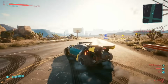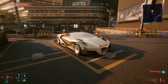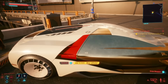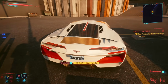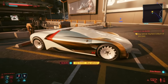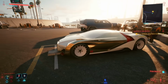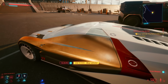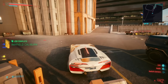It's beautiful. Now, fourth on the list is the Rayfield Caliburn. This car is basically like having cheat codes. It is so fast, and it handles better than every other car in the game combined. Now, it is expensive at $157,000. It is absolutely beautiful. Now, there is a free version of this that you can get, but it doesn't handle as well and doesn't have the same top speed that this one does, and I'll show you where to get that one for free here shortly. But the interior of this car is stunningly beautiful as well.